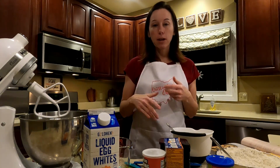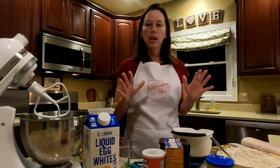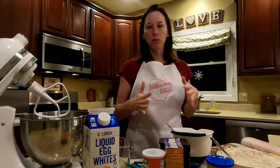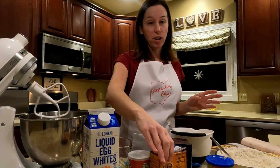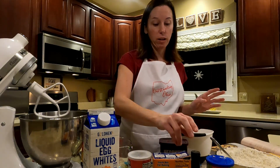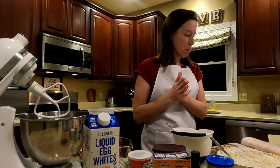And I will also give the disclaimer that I have not made this before, so you are taking this journey with me as I make this for the first time. I'll be referring to the recipe quite frequently, and hopefully it'll turn out good. My daughter made it by herself and it came out great, so hopefully I can make it as good as her.